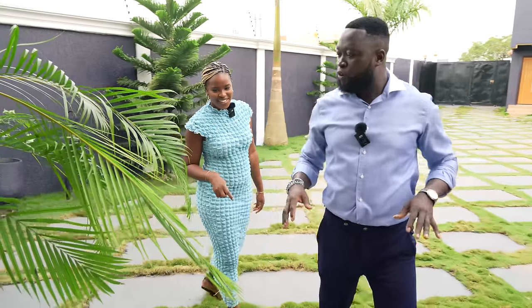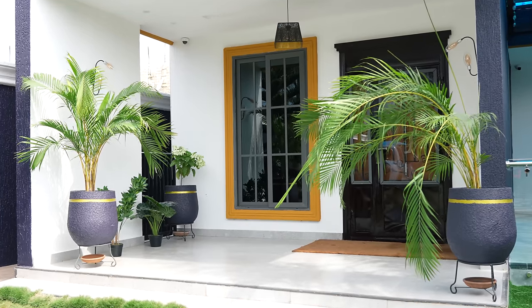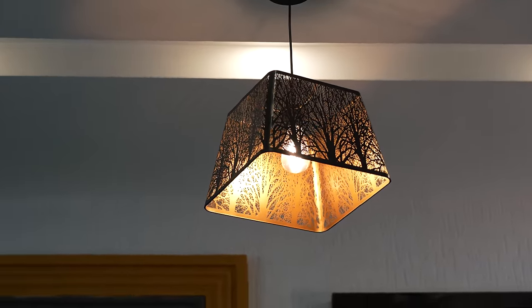Let's go. So over here is your porch. I will say it's a mini foyer as well. It ushers you in beautifully with your natural plant, a lot of greenery. And then you have your chandelier to welcome you in. Chandelier speaks to you.